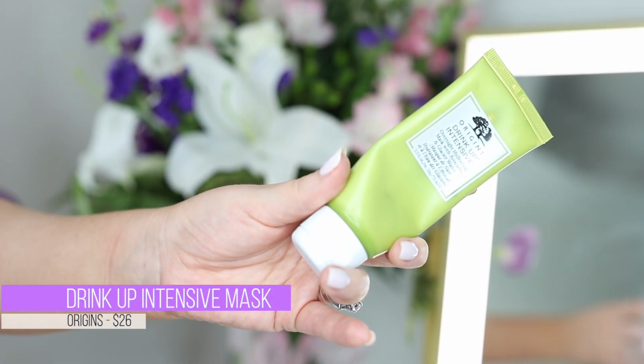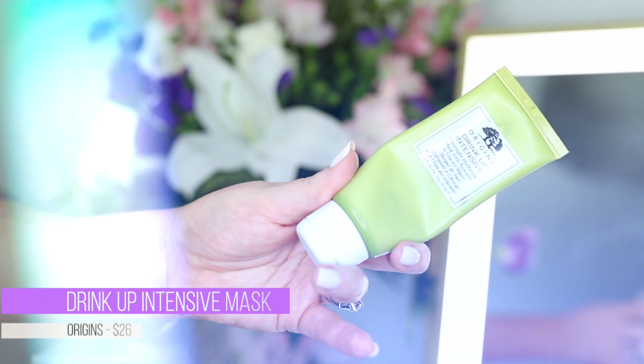All right, the last one. This is my favorite moisturizing mask of all time. I have used this for years. This is the Origins Drink Up Intensive Overnight Hydrating Mask. I love this mask. I use this at least 4 times a week. I'm not kidding. I basically almost always alternate this with my regular moisturizer at night.